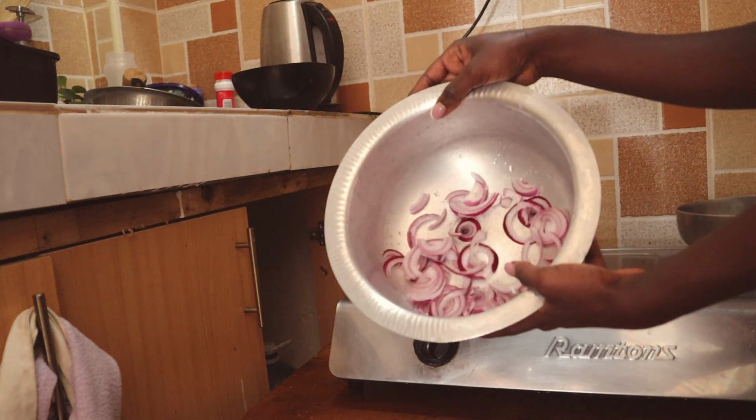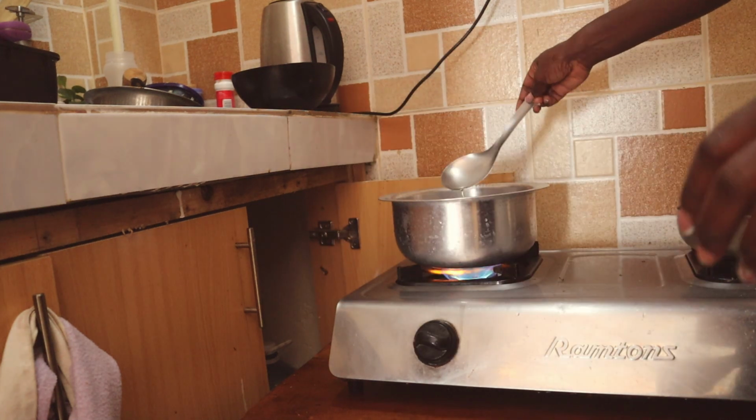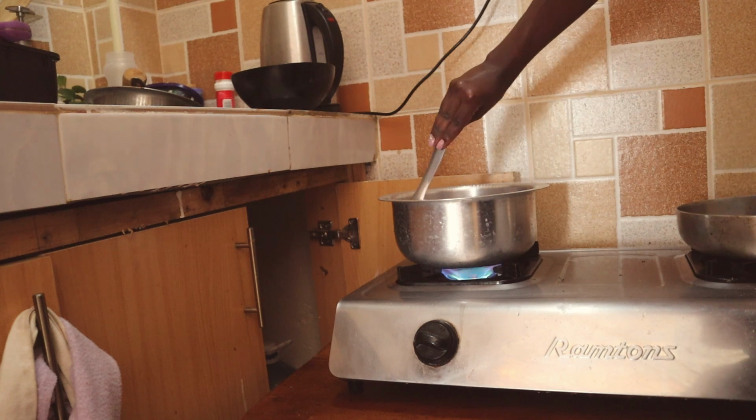So for my mokimo, I have red onions. I'm going to use vegetable oil and then make up a chip.